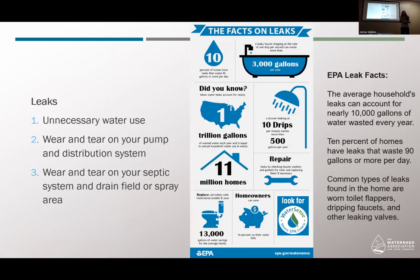Leaks are the worst thing for your systems. In fact, EPA says that 10% of the homes in the United States have leaks that waste 90 gallons or more per day. Now Texas is special. I don't know how that goes, everything's bigger in Texas or better, but there's a good chance that your system has a leak. And so look for one.